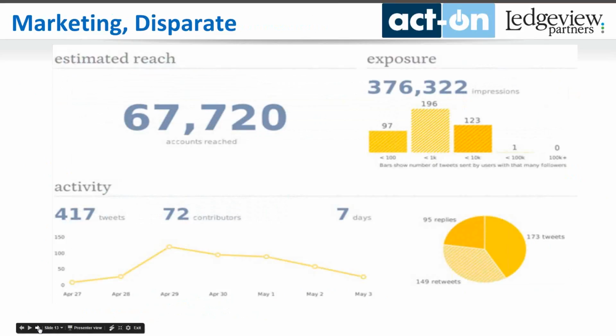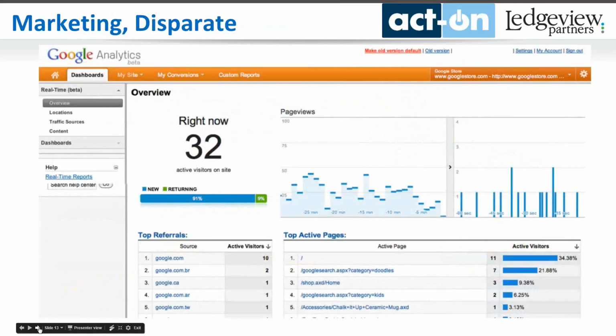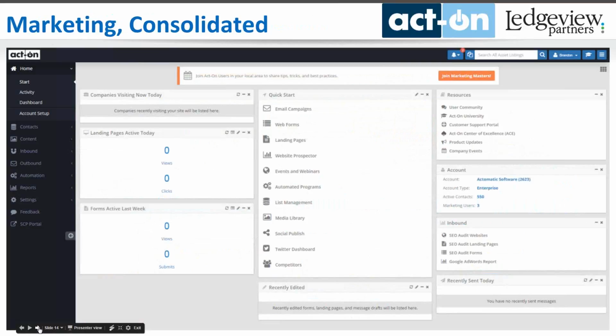We're using social, Twitter. We sent out a particular tweet. It did this, it did that. What about web analytics, which actually this is from Google AdWords, and then the Google Analytics, how many particular page views are we getting on particular pages of our site? Again, disparate platforms. To which I quickly, almost too quickly, went over from marketing disparate to marketing consolidated.